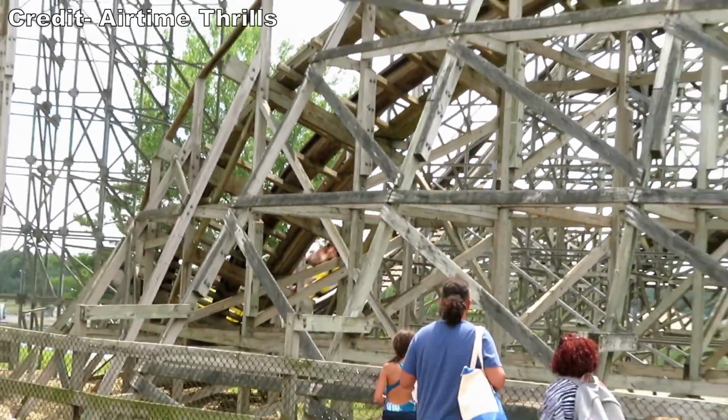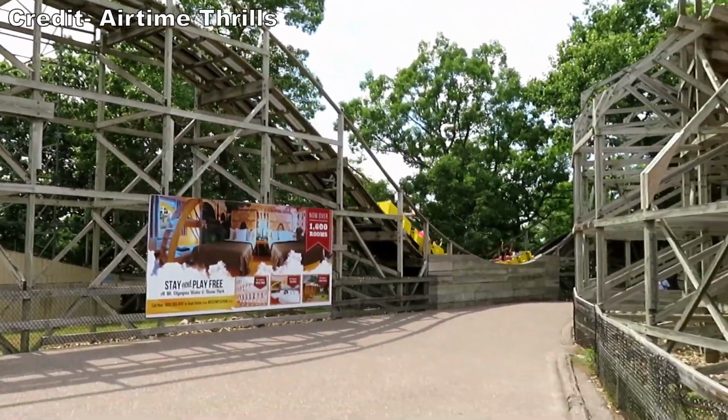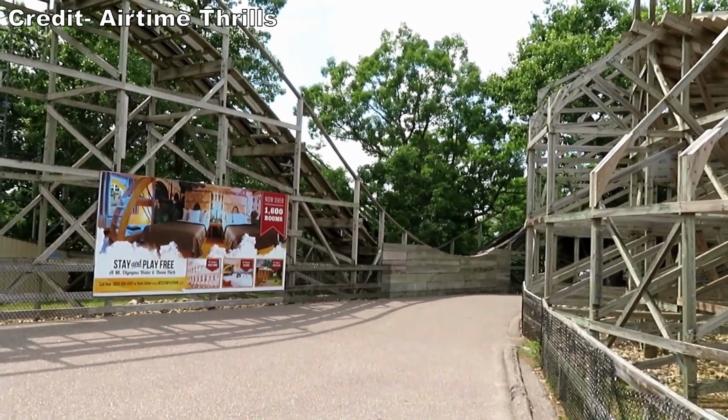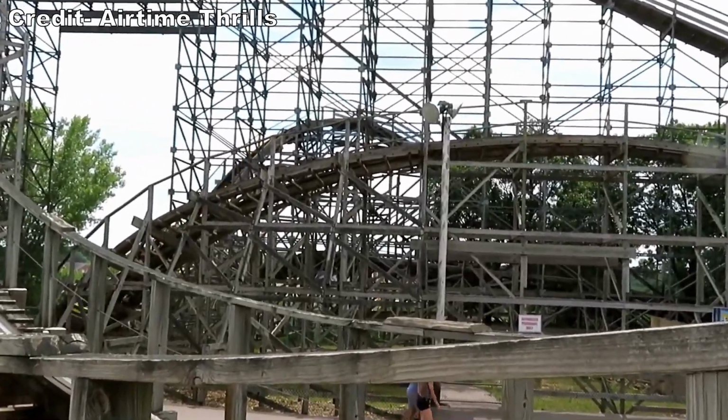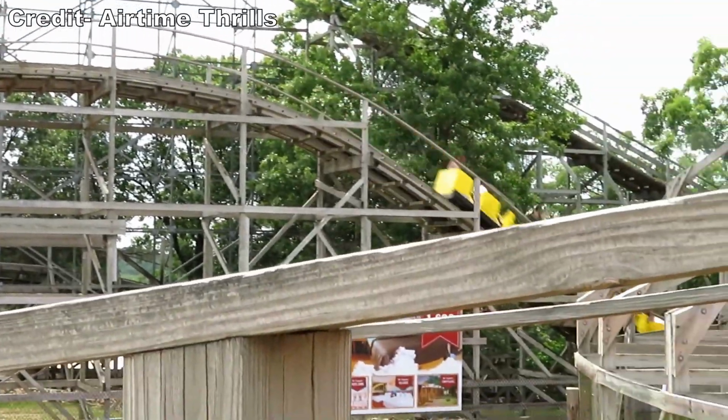Then the underbank turns offer some laterals too. The ride had a shuffle to it in 2019, but I'm hoping the retracking can address this. I really enjoyed this coaster primarily for those violent 3 airtime moments.